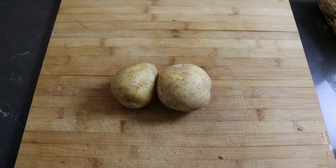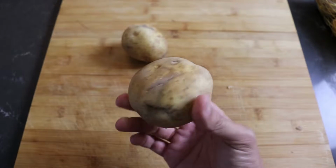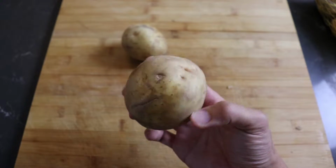Before we jump into making our dishes, we need to skin the potatoes. Here I have Yukon Gold potatoes. They're my top choice for all 3.5 dishes because they're delicious and they were on sale.